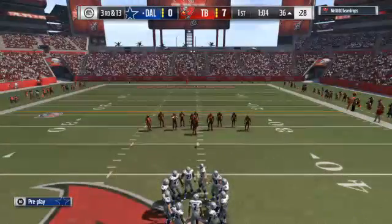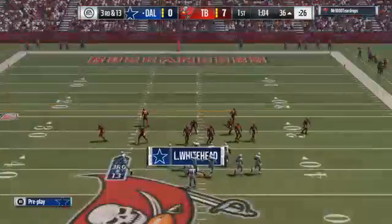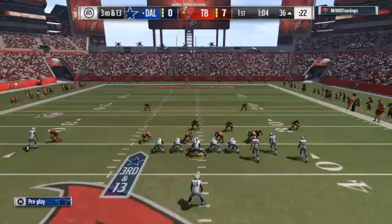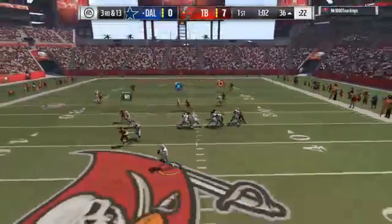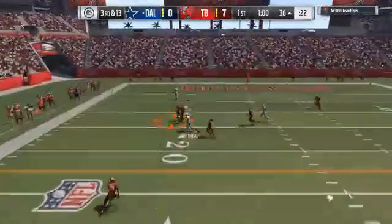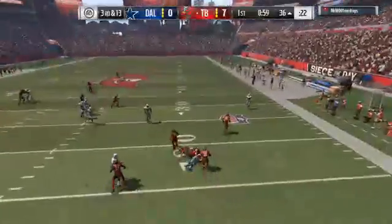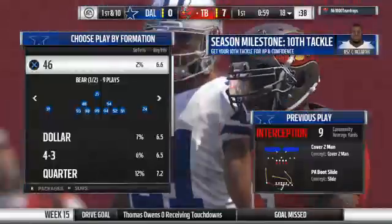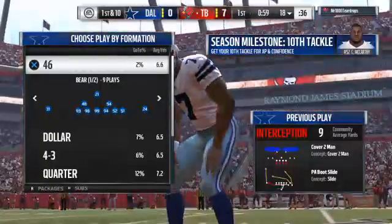And here comes play number 6 on this drive. And let's see, the Bucs with 6 DBs, so a dime set here on 3rd down. Into a double team, and it's intercepted. A great read, and it's picked off. And a big turnover there as his guys will get the football back.